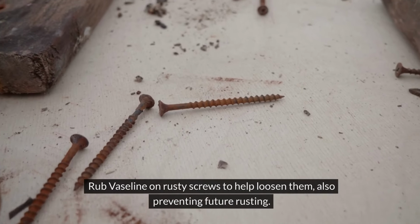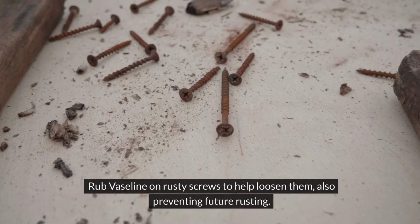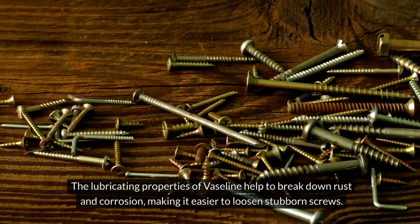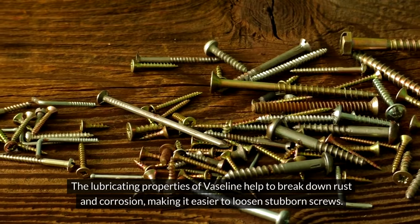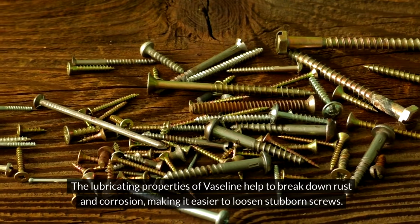Rub Vaseline on rusty screws to help loosen them, also preventing future rusting. The lubricating properties of Vaseline help to break down rust and corrosion, making it easier to loosen stubborn screws.